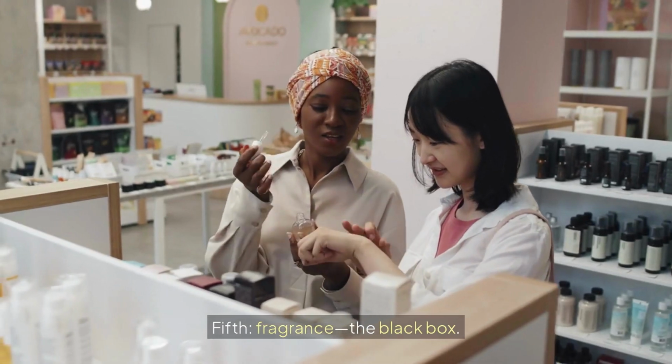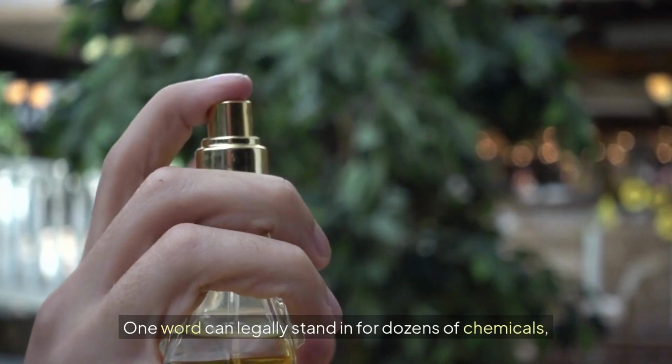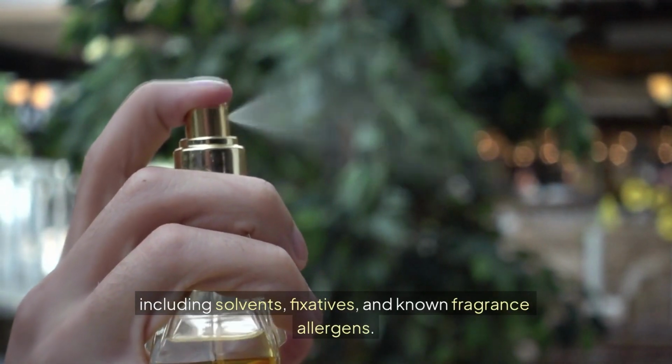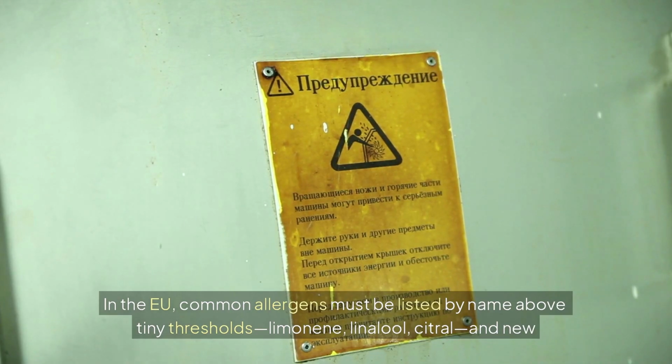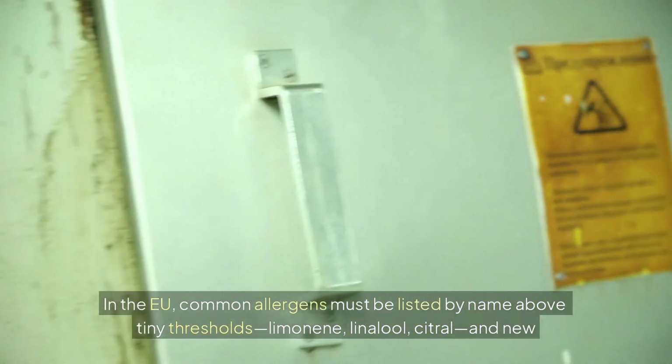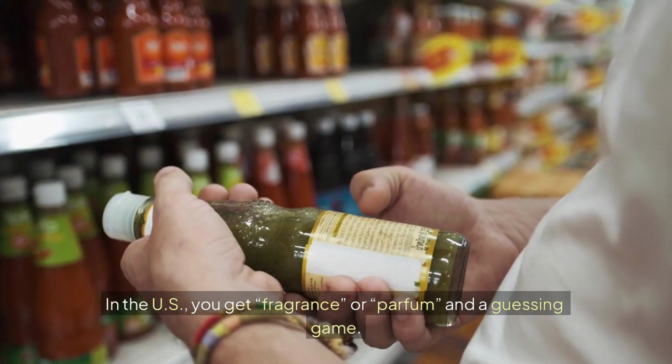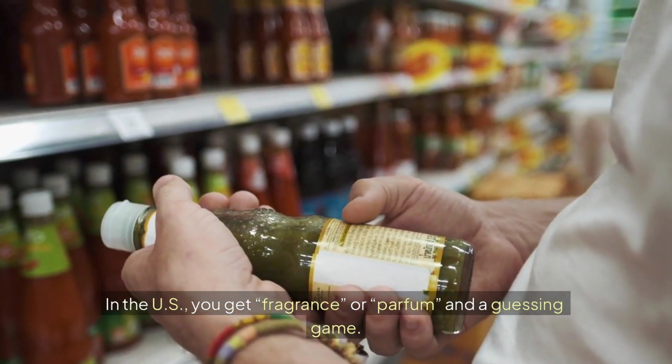Fifth, fragrance, the black box. One word can legally stand in for dozens of chemicals, including solvents, fixatives, and known fragrance allergens. In the EU, common allergens must be listed by name above tiny thresholds: limonene, linalool, citral, and new rules are expanding the list. In the US, you get "fragrance" or "parfum" and a guessing game.